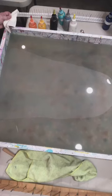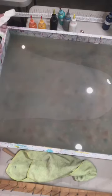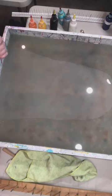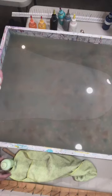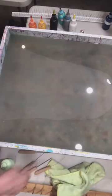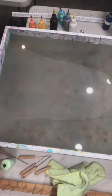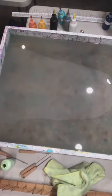I have to find a different paper that's going to take highly pigmented colors. I can't just marble with the white colors. Come on. Of course, I didn't bring a pen out here with me.